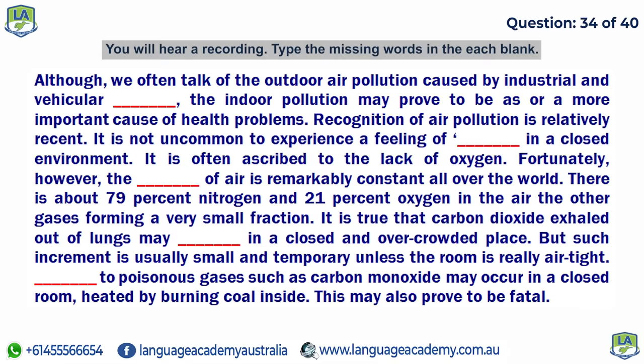It is true that carbon dioxide exhaled out of lungs may accumulate in a closed and overcrowded place. But such increment is usually small and temporary unless the room is really airtight. Exposure to poisonous gases such as carbon monoxide may occur in a closed room, heated by burning coal inside. This may also prove to be fatal.